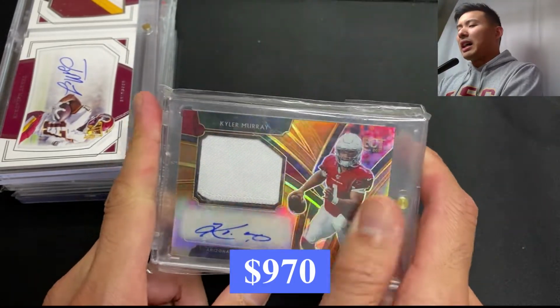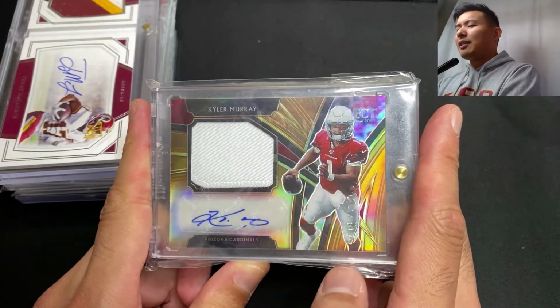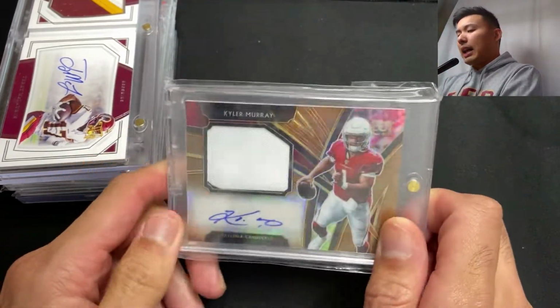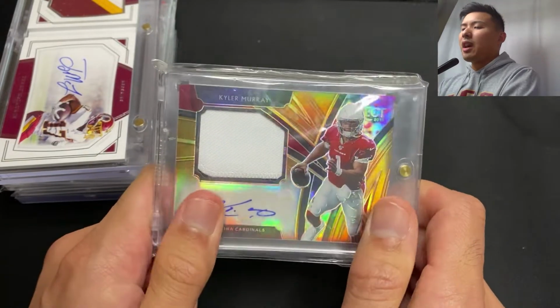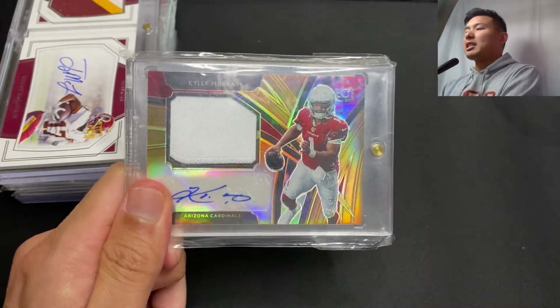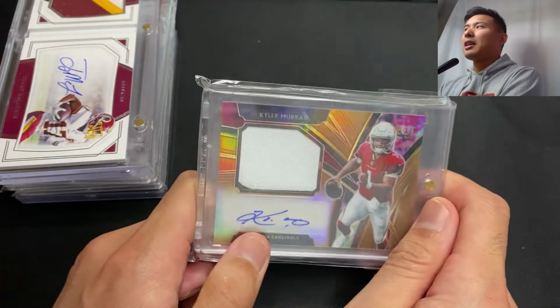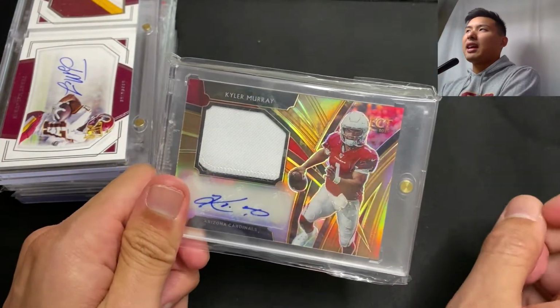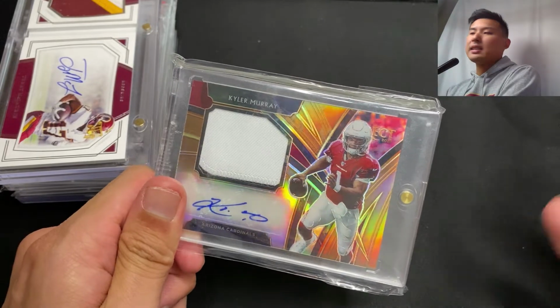Bit of a side note here, but I got this from an NFL seller in Australia, and it's nothing against basketball collectors, but I've noticed, and let me know if you guys notice this as well, being in Australia, that NFL collectors are much nicer and willing to give discounts on NFL cards compared to NBA sellers.